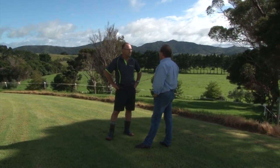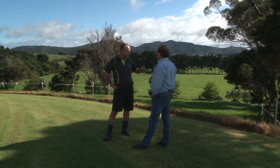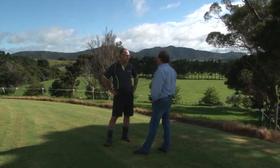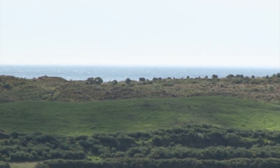So what are you using? Well, we started off using perennial ryegrass, the normal perennial ryegrass makeups of pastures, but we're finding they're not lasting. The Kikuyu reverts really, really quickly over the sort of 2 or 3 year period, and they don't cope with those drier points that we get. So we're looking at alternative species, and we've trended to more fescues and cocksfoots.